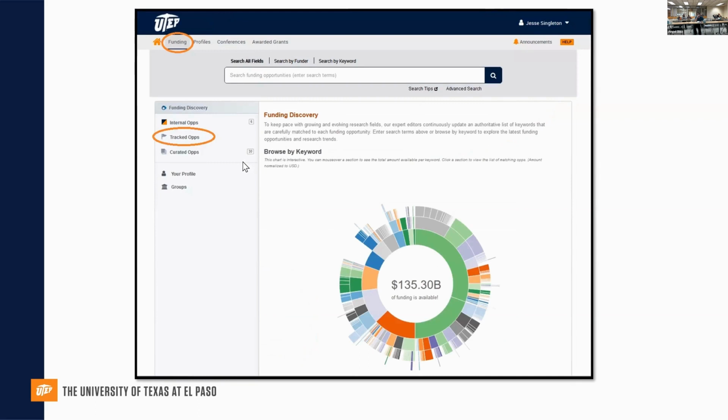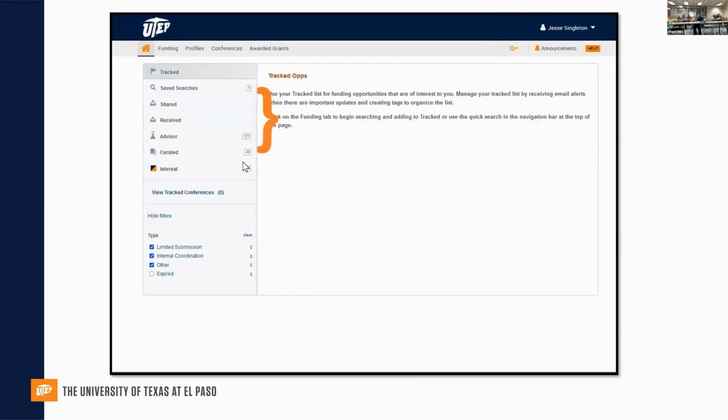Oh, okay, and I already talked about this a little bit. Then you've got your tracked opportunities that are over there and your curated opportunities. Yeah, here we go. I'm still getting used to the UTEP interface. Does anybody have any Pivot questions specifically?